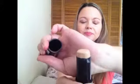They're definitely repurchases that I'll be getting. That's what it looks like. And it's like a heavy foundation. So if you're looking for a medium heavy coverage, definitely.